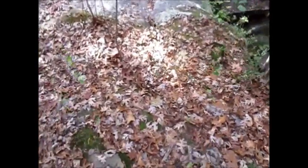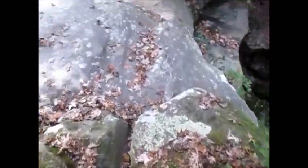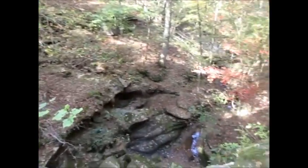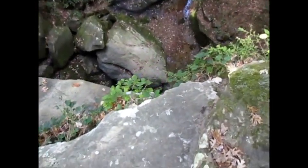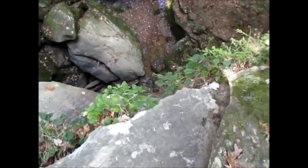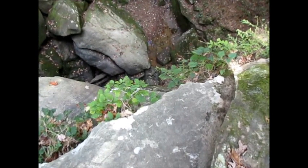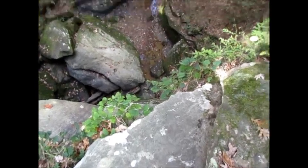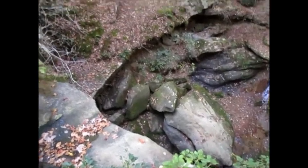Wow. You gotta come over. Yeah, this is really cool. Wow. Now this is cool. I like this. Whoa. That rock down there just happens to have two eyes and a mouth. I think it's just coincidence, but boy, that is a giant rock down there. Wow.